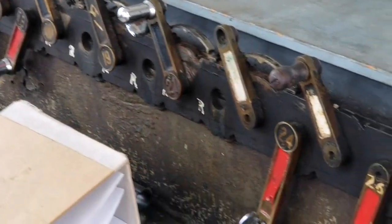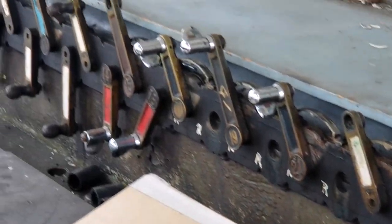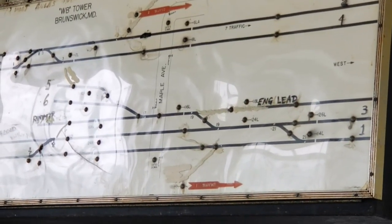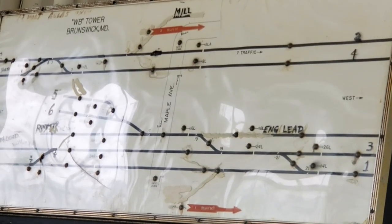WB Tower's plant operated through a combination of electric and air pressure towards the end, and this made throwing those switches a little bit easier. The signaling system in WB Tower was probably put in place in the mid-1920s and was used until they decommissioned the tower in the winter of 2012, around Christmas time. That was allowed to happen because of a new signaling system which the CSX had brought into place.